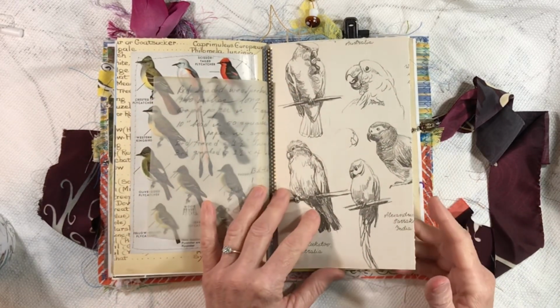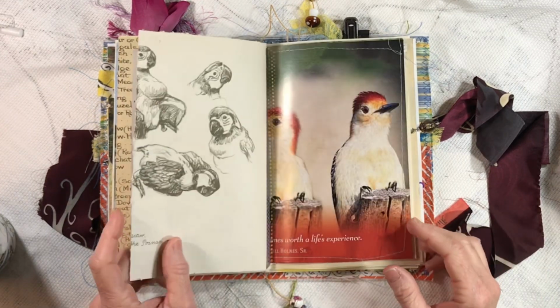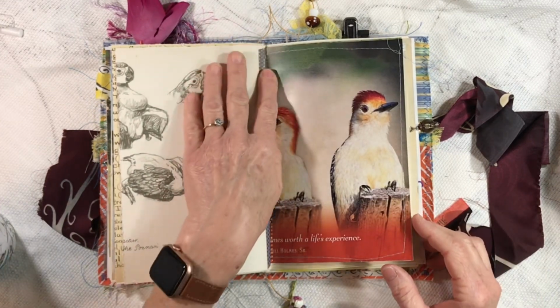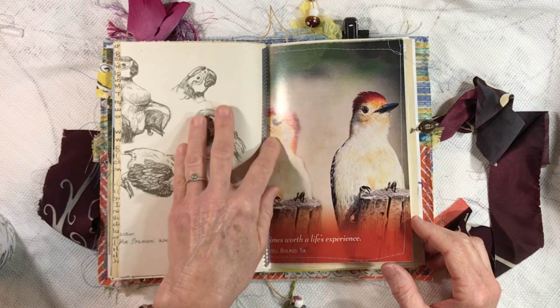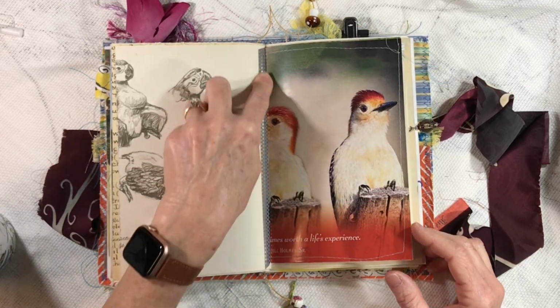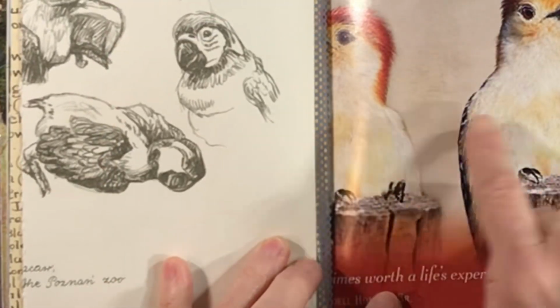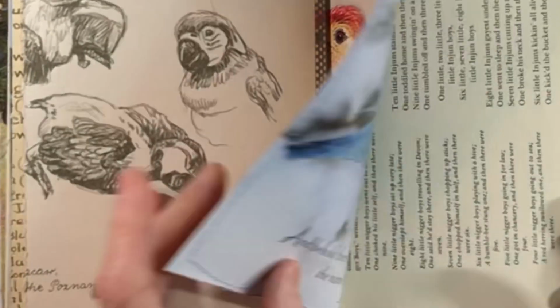I was so impressed when I found that envelope of ephemera, the images that she had cut out, and wouldn't you love to see the actual quilt that she made? I love this page. I did reinforce some of the pages with washi tape, and you can see that in here. That's just a beautiful effect, though, with the color in that page.